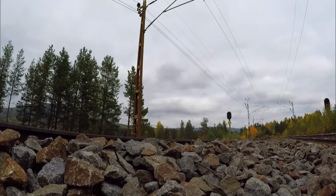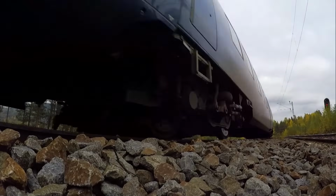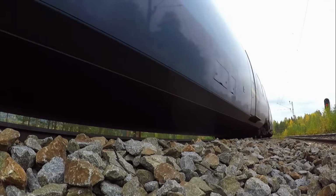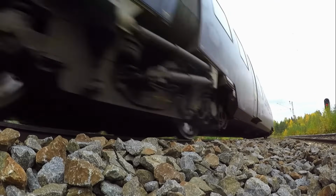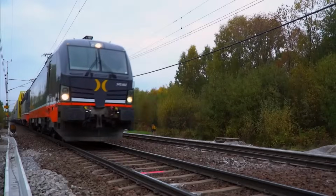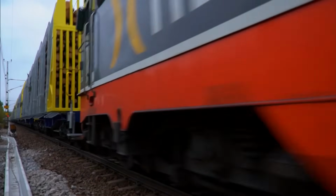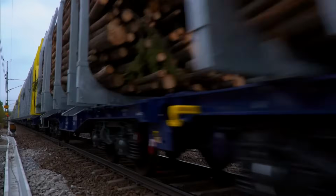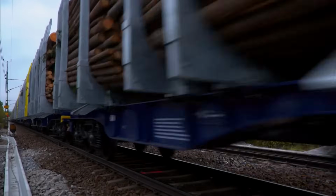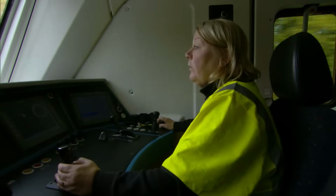The other train should be passing at any moment. And here it comes. We got to get back on track because we're already running late. Through one trouble zone and into another. There's a required speed reduction ahead of us because of the construction work on the tracks.